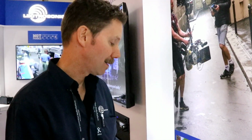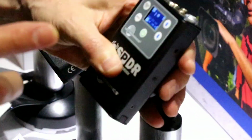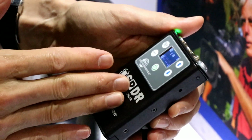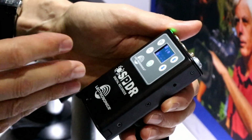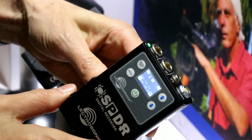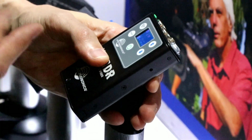addresses all those requests. And a lot of similar features, there's the same 5-pin LEMO for timecode jam sync. People were looking, because of a longer runtime, they expect to have a higher accuracy crystal, so we put a TCXO temperature compensated crystal. So this thing can go all day and be very tightly accurate free running timecode. So that's the SPDR, 48 kilohertz or 96 kilohertz sample rates.